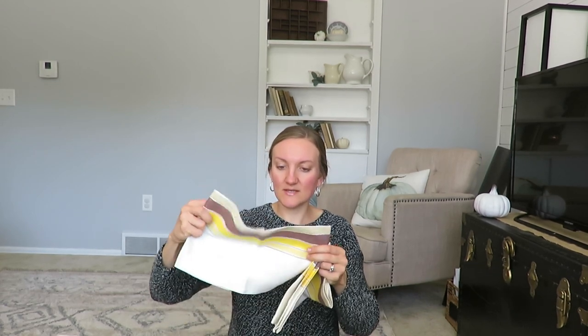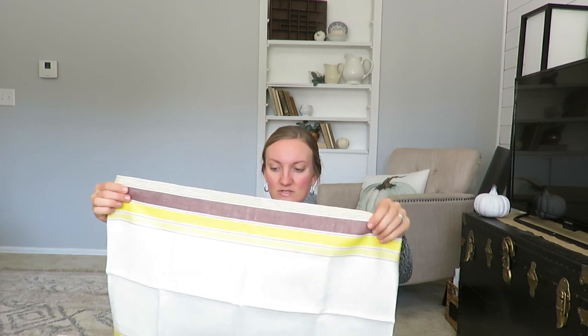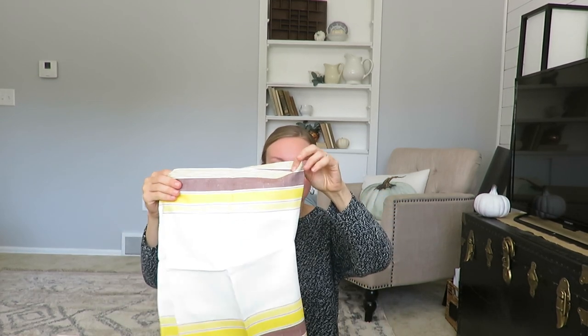Then these two tea towels. Again, like I said, some are getting worn. I could use them in a basket for when I gift things, because I've been loving to make baked goods lately and gift them. So, two of these towels.